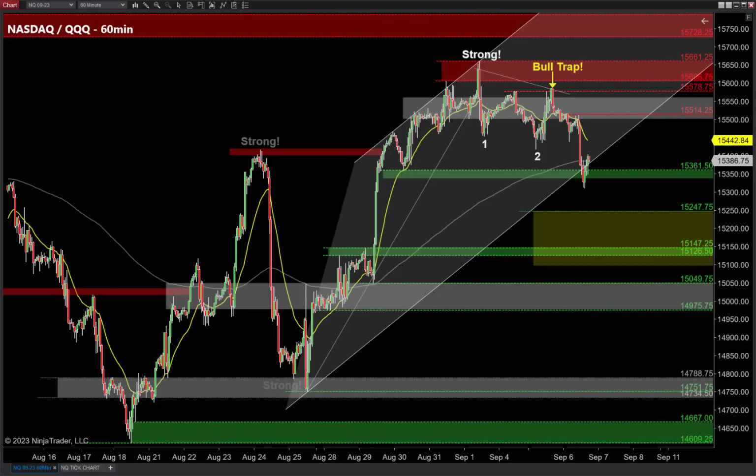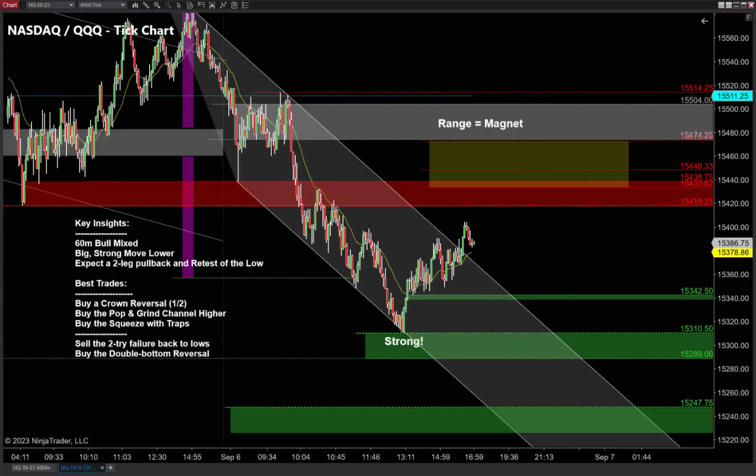Don't forget the forest, right? Don't just look at the tree. Okay, right now we're pretty bearish, but again, we're overall pretty bullish. So on a market like the NASDAQ, basically a crown reversal is an option here right now. Now, whenever I try a crown reversal, I usually go with a smaller position size. So a half size, a quarter size, right? Minimum size. I always talk about this.